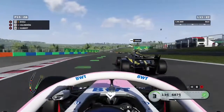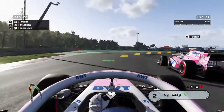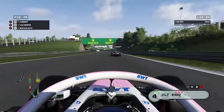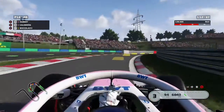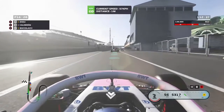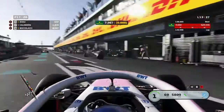We run wide, and Guan Yu Zhou actually sneaks back through there, so that was a mistake I really didn't need to make. So as we continue on, Hubert gets down the inside as well, so I'm losing a lot of pace in this race during the end of the first stint. So I might need to get in to do an early pit stop, because my tyres have no pace left in them at all. So let's just get this pit stop done, and hopefully this will fix the lack of pace. Hopefully it wasn't a bit of damage I didn't notice that I got.